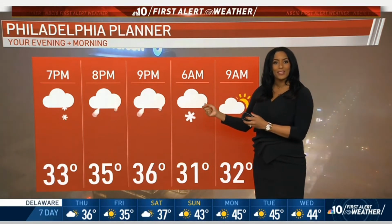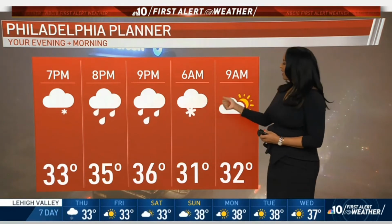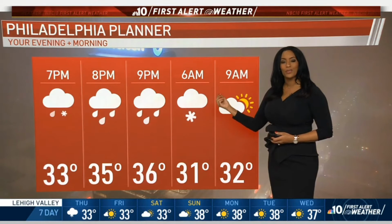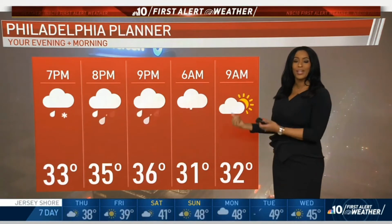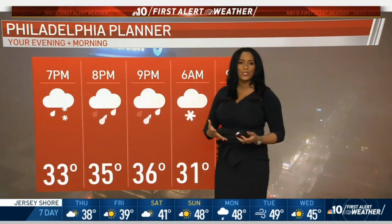But on the back end of the system, we are going to see colder air filtering in. So by 6 a.m., we have a chance to see another quick round of snowfall with temperatures back down to 31. By 9 a.m., we're at 32 degrees and we are done with the moisture. So we have a lot of changes in store for us.